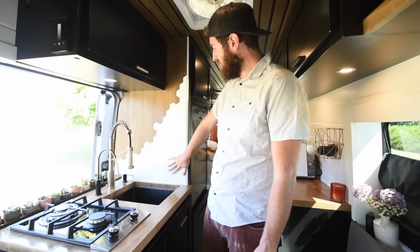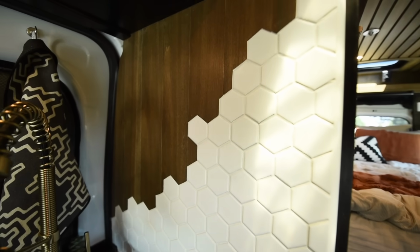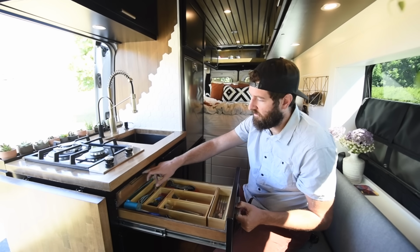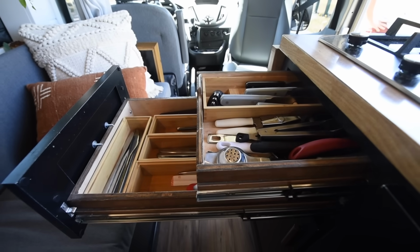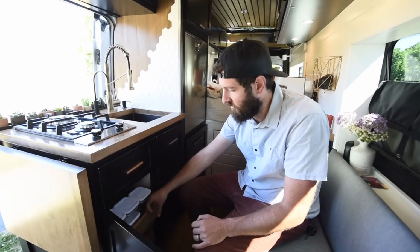So the tile we did here, this was actually the last thing we did in the van, but this is just real honeycomb tile with regular grout and then 1/4-inch wood planks that we scribed around the tile. So this is our silverware drawer. Keep all of our regular silverware here, and then it's also got a nested drawer in it for knives and other utensils. This one, we didn't want to have any traditional cabinets in the van, because it's super hard to reach all the way in the back. So this one is actually a drawer.